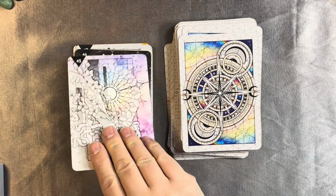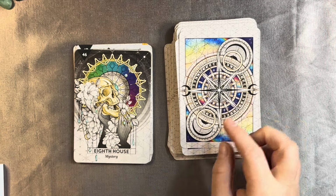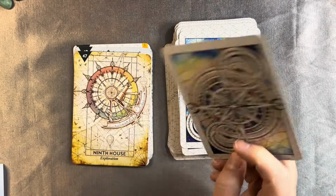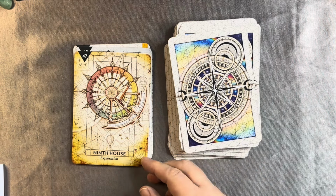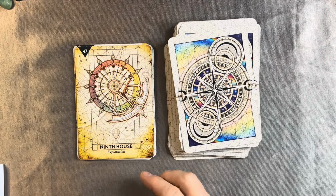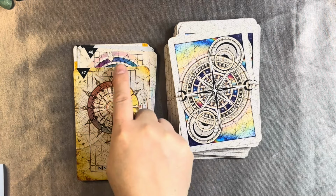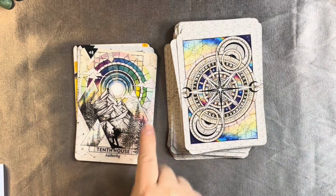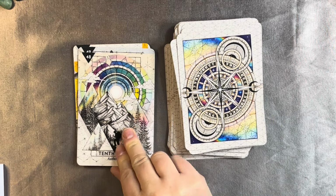It is such a bold deck, and the colors are so striking when we see them. Some of the cards have such softness to them, and some of them are so intense. This one is so colorful compared to some of the other ones, in the fact that we have that color throughout the outside of the card as opposed to focused through the center.